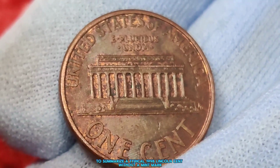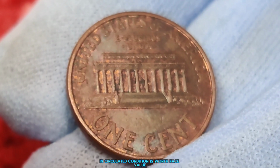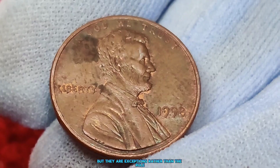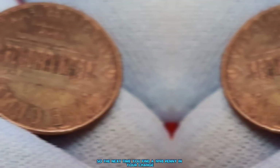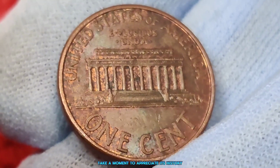To summarize, a typical 1998 Lincoln cent without a mint mark in circulated condition is worth face value, 1 cent. Error coins or those in exceptional condition could be worth more, but they are exceptions rather than the rule. So, the next time you find a 1998 penny in your change, take a moment to appreciate its history.